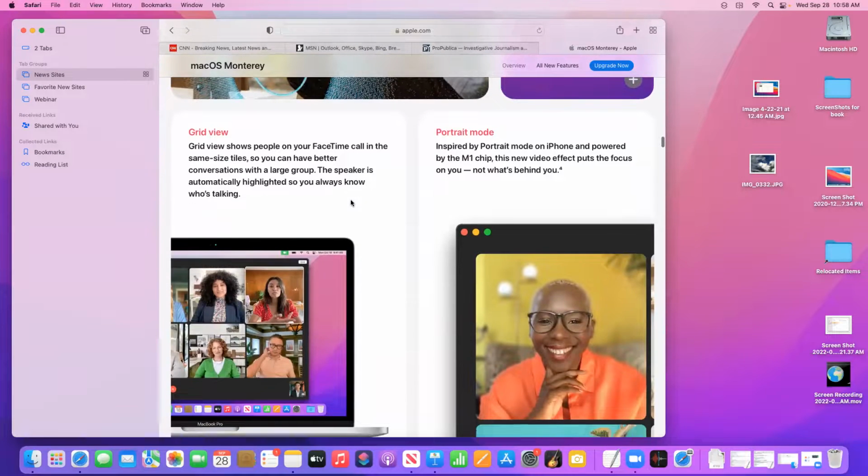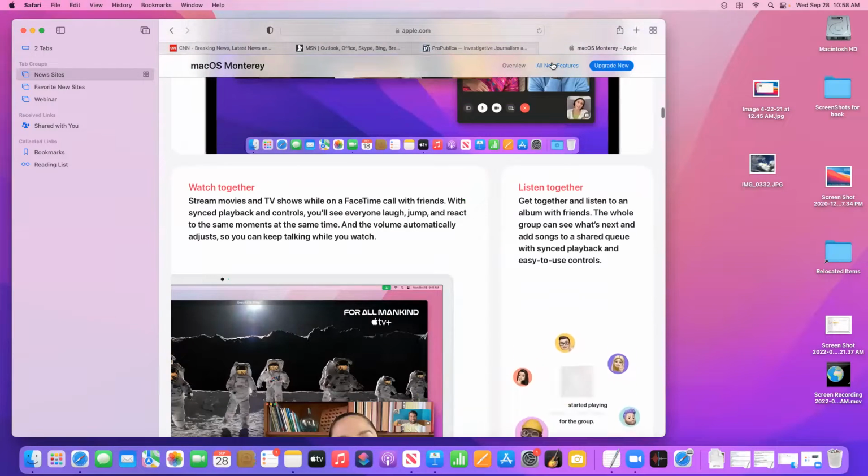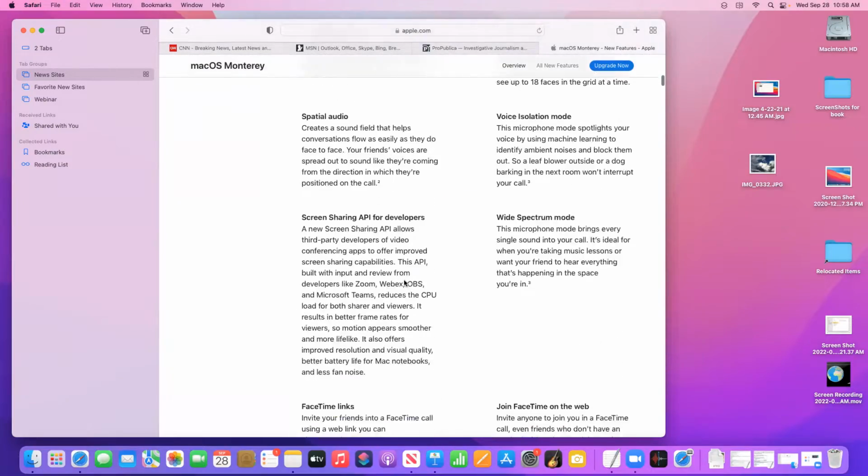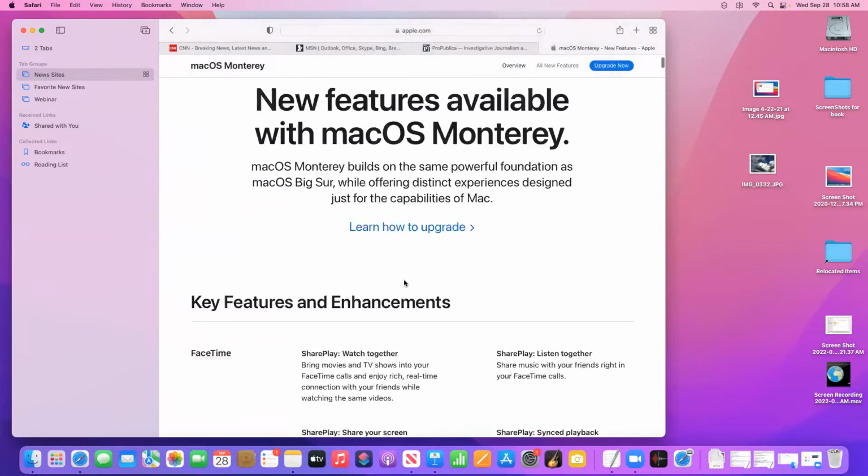So you can go through all these different options here, or if you want to see absolutely everything that is new in Monterey, click on the all new features option here, and this will display absolutely everything in each different category.